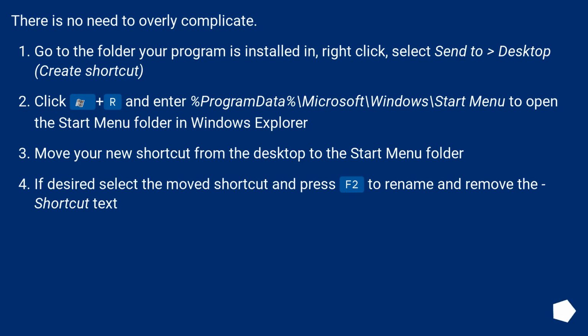There is no need to overly complicate. Go to the folder your program is installed in, right-click, select Send to, Desktop, Create Shortcut. Click Windows key+R and enter %programdata%\Microsoft\Windows\Start Menu to open the Start menu folder in Windows Explorer. Move your new shortcut from the desktop to the Start menu folder. If desired, select the moved shortcut and press F2 to rename and remove the shortcut text.